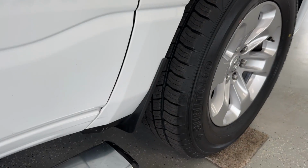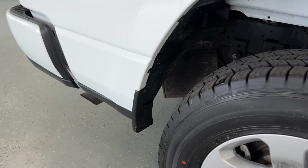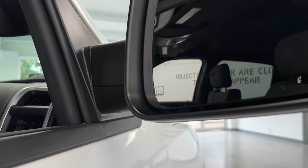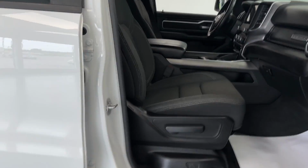Right behind all those wheels, you do have small mudguards, which will help to prevent any mud from flinging up on your vehicle, but also from any nicks or scratches that might be flung up by stone chips onto the paint. And all along the bottom of the cab, you do have black and chrome running boards to help you get in and out with these. These mirrors are also heated to help prevent them from fogging up, as well as to help de-ice them in inclement weather. We'll now take a look here to the inside of this pickup.